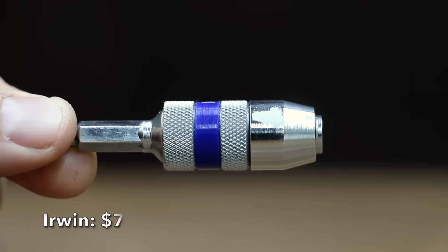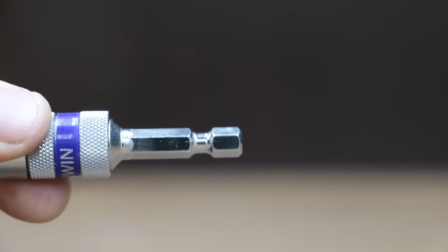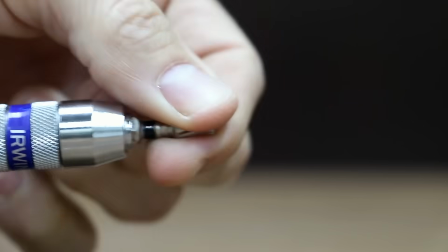At a price of $7 is this Irwin lock and load bit holder. It claims to be highly durable. Patented jaw design holds bits securely on 6 flats. Designed for one-handed quick release. The Irwin is made in China.